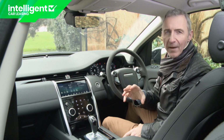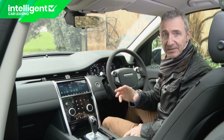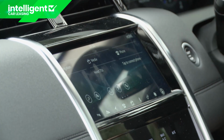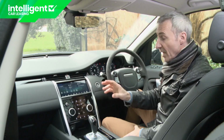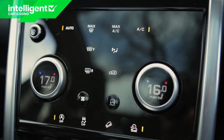Now actually it's not quite the same system that you'll find in pricier Land Rover and Jaguar products. They use a twin screen setup on the centre stack. Here there's just a single upper 10.25-inch display which, as in the Evoque, sits below a slim pair of relocated centre vents. Lower down, where on a Range Rover model the second monitor would be, there's a piano black trimmed panel decorated with touch sensitive buttons.